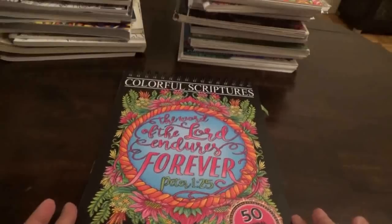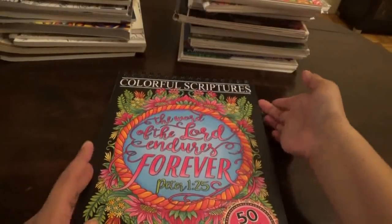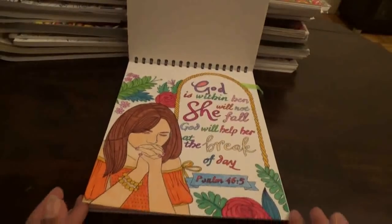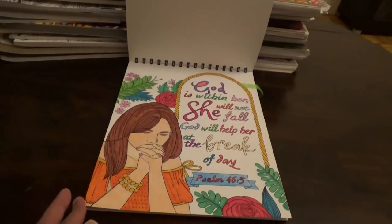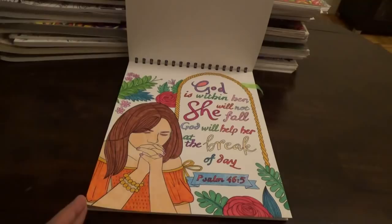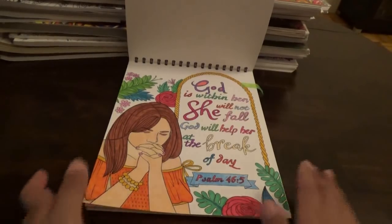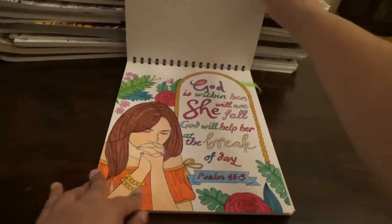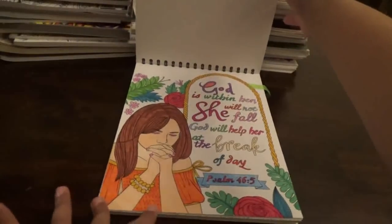The next one comes from Colorful Scriptures by Color It. I like this book because it has a lot of beautiful sayings. This one was done entirely in marker. I did this entirely with, I think, my small Dick Blick markers. I did not use my Copics on this paper, but Copics go really well on the Color It book paper for whatever reason. Yes, the problem with spiral bound books. So that was the one that I did.